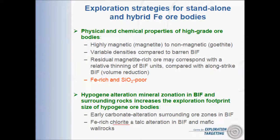So how does this translate to exploration strategies within Weld Range? Well, we now know that we've got 5 different iron ore types, and each iron ore type has very different physical and chemical properties. So, for example, the magnetite-rich ore is highly magnetic, obviously, and high density. So we can now start querying our existing databases, our geophysical database, for these types of anomalies.